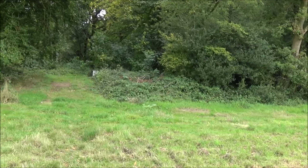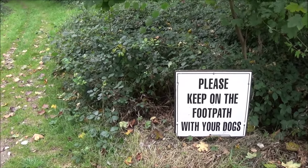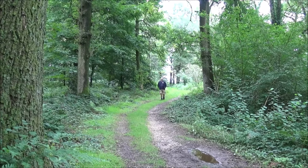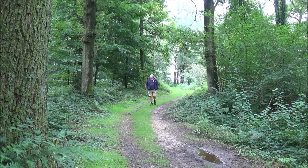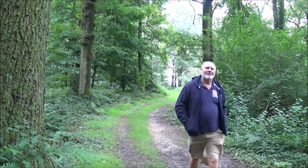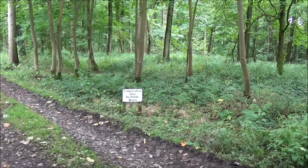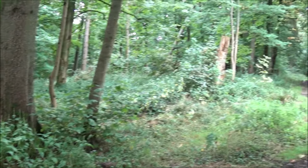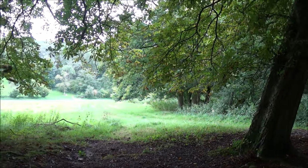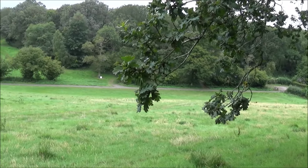And we're entering Bedlam Wood, and the path will cut through the middle of the wood and come out the other side. So it's a private wood, so keep to the footpath and keep your dogs on the footpath. Nice and clearly marked. Got some conservation work going on here, and we go across this main track and you can see the main path continues across the other side of the main track. We come to the edge of the wood and we're going to cut down across the field down there, and we're going to take this metalled road to the left.